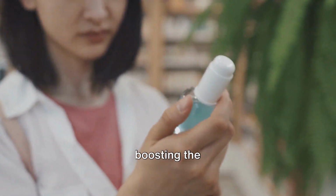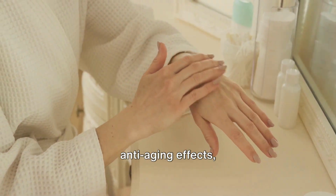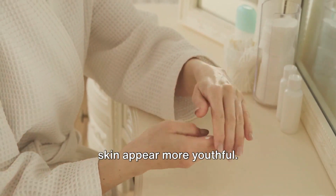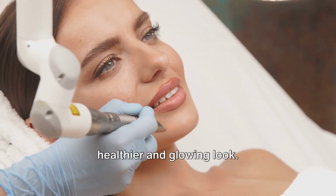It does this by boosting the production of collagen and elastin, which are important for skin firmness. EGF, known for its anti-aging effects, helps lessen fine lines, wrinkles and scars, making your skin appear more youthful. EGF makes the skin more hydrated and radiant, giving it a healthier and glowing look.